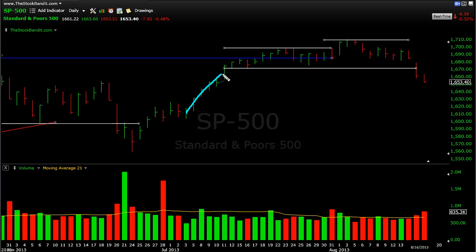We had this kind of swift move higher here in early July. Now we're going to start seeing if we can retrace a little bit of that. If we do happen to rebound back up, I'd keep a close eye on 1671. That's where we broke down from, so we may rally back up and kind of fail at that level. We'll have to see. Or we may get back through it and start to work on this minor gap from Wednesday's close to Thursday's open. So I would keep a very close eye on that.